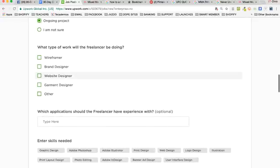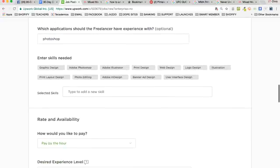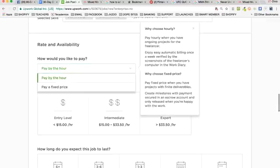What type of work will the freelancer be doing? Let's just have them doing brand design. Which application should the freelancer have experience with? Let's put in just like Photoshop. Okay. Enter skills needed, graphic design, Photoshop. Okay. That's fine. And then, okay, you can pay a fixed price or pay by the hour.